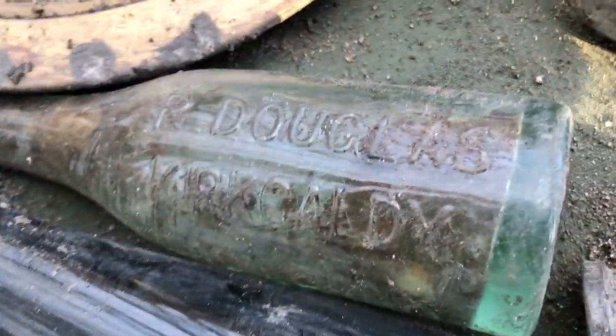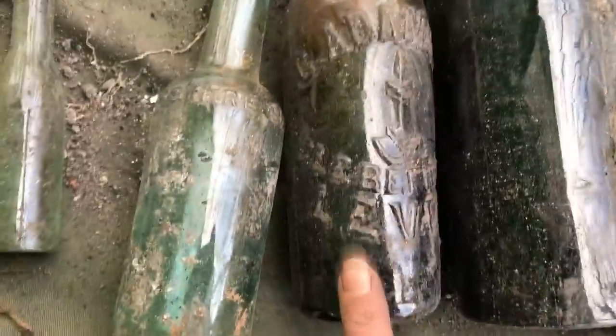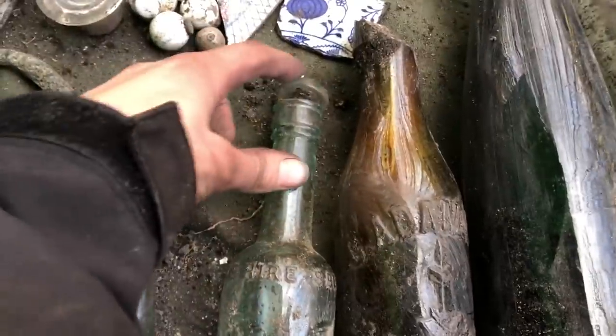I got a local Kirkcaldy bottle, but it's machine made. I've got a dark teal hock bottle. This was my first heartbreaker, really. Fields ink and gum, but a big one, so maybe a master ink. Bit broken. Another broken one, which is the leave-in bottle, which we'll cut down. Me and Perrin's with the original stopper in it, which is quite nice.